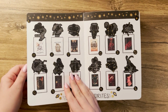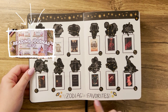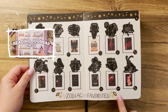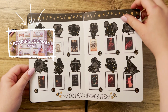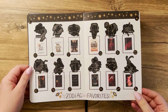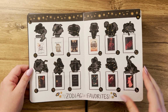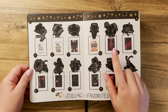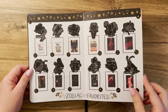The next page is one of the spreads that I carried on to my 2024 journal, which I will have linked down below and on the screen here. And that is my Zodiac favorites. This is the same idea as people's monthly favorites, but to be extra, I do it by Zodiac season. There are some great books here, and it really does encapsulate my reading for the year. Fireborne, the Aurelian cycle, was definitely my top reads of last year.